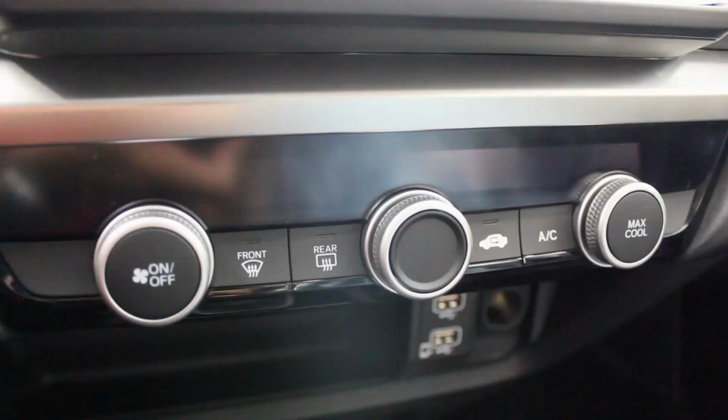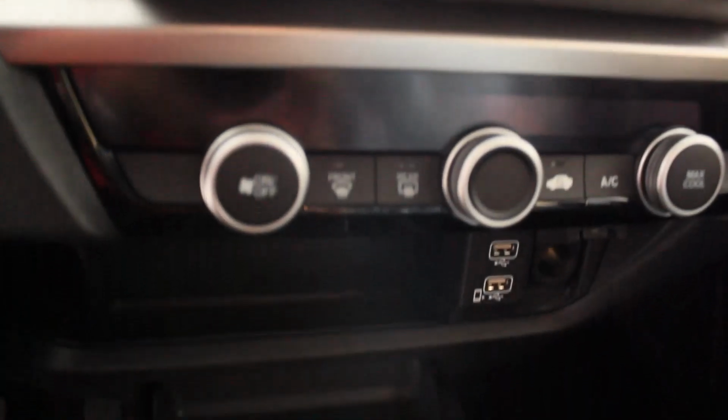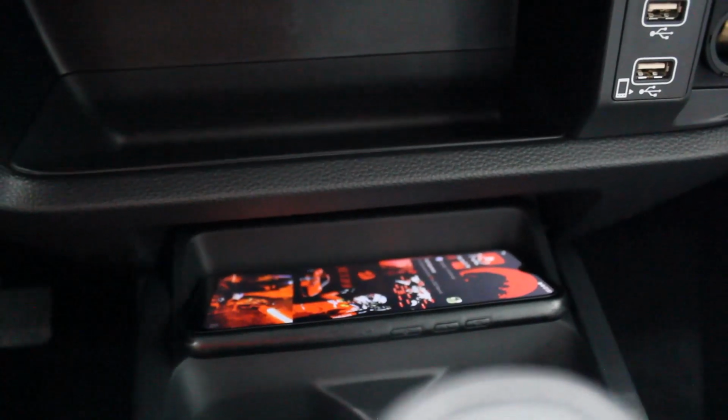And then at least all variants still have an 8-inch infotainment system that supports Apple CarPlay and Android Auto. All the air conditioning controls look exactly the same, from the Civic, HR-V to the CT and the rest. And then below that, you have a weird cubby space with 2 USB ports, 1 12-volt socket. My phone fits in either of them. The one below is a bit small, but it still holds it in place nicely.